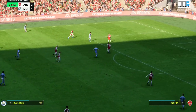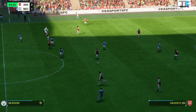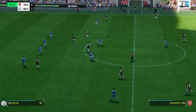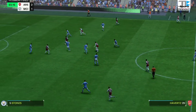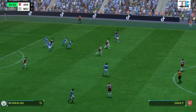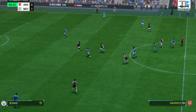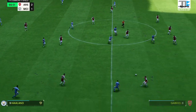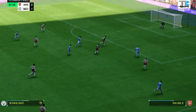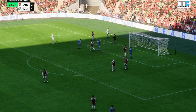Here's Alvarez now at the other end for Manchester City. Gives it away. Rice. Havertz. Looking for runners here, Kai Havertz, but he's lost possession. Now Ruben Dias to bring it away. Foden. Haaland. Oh, he did well there. And the Norwegian is through now. Big opportunity now for the Norwegian goal machine, but the ball deflects away and into touch.